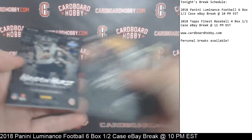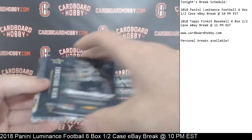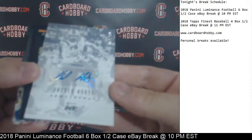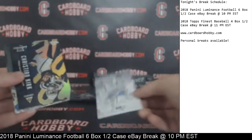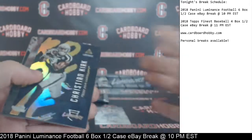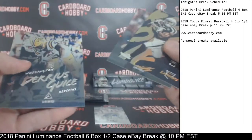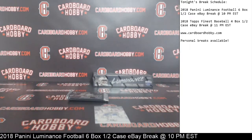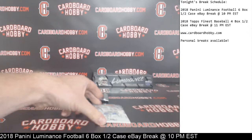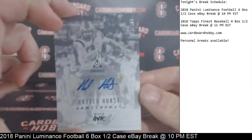Demaryius Thomas gold there. And a Hayden Hurst autograph, 172 out of 299. Christian Kirk luminary, Nick Chubb, Gwice, and Darnold, rookies. Hayden Hurst. Ravens. There's the Ravens. Ravens on the board. Nice Hayden Hurst autograph. The Ravens.